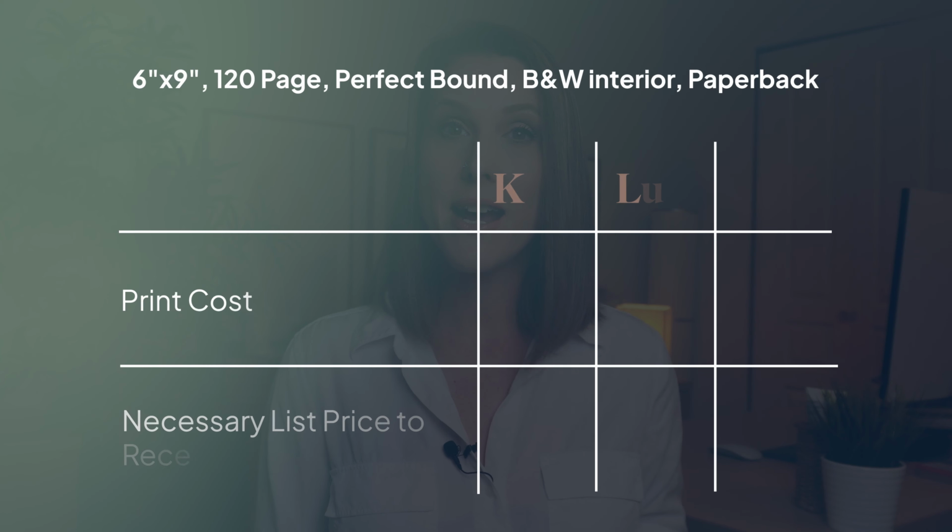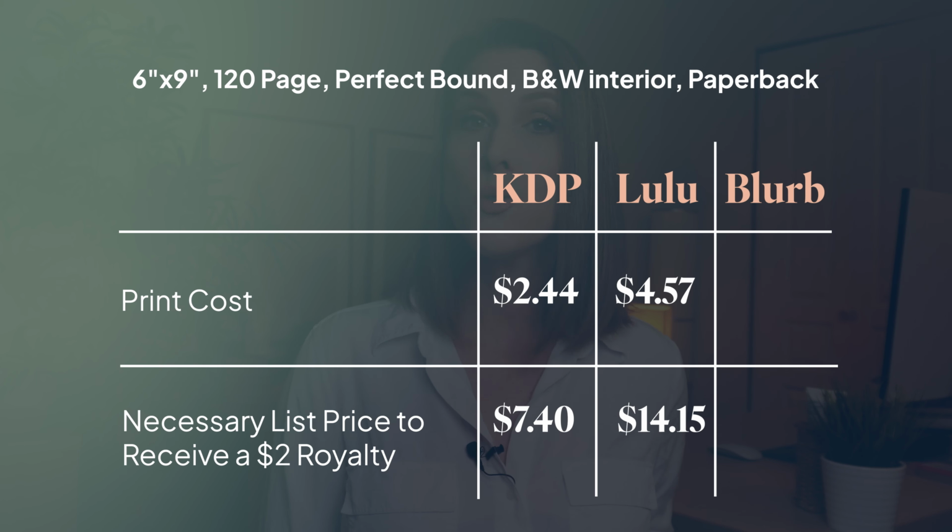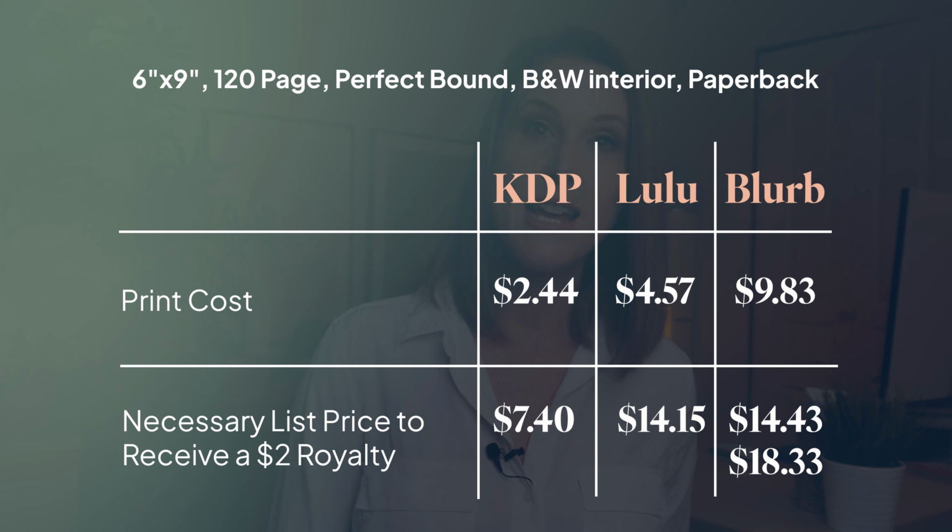So for a 6x9 inch trade paperback with 120 pages, perfect bound in standard black and white with 50-pound white uncoated paper and a glossy cover, the print cost is $9.83. To achieve that $2 profit, the list price needs to be between $14.43 and $18.33. And I say between because Blurb doesn't seem to offer any sort of pricing calculator on their website to get exact figures, which I do not like at all.